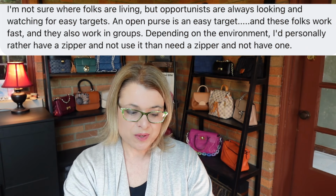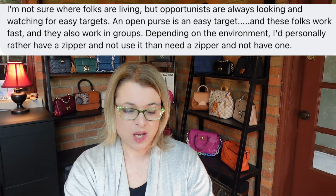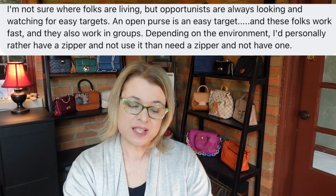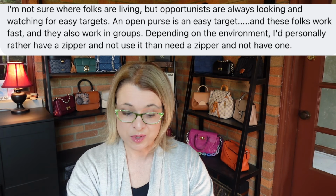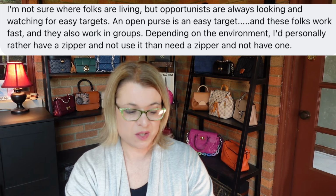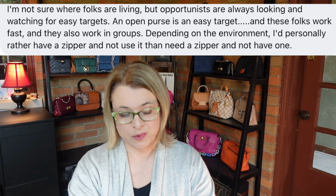I'm not sure where folks are living, but opportunists are always looking and watching for easy targets. An open purse is an easy target, and these folks work fast and they work in groups. Depending upon the environment, I'd personally rather have a zipper and not use it than need a zipper and not have one.